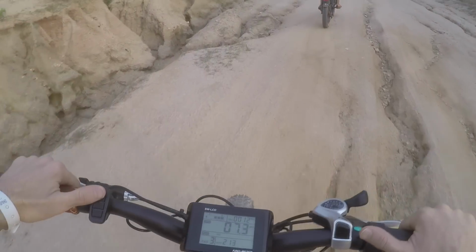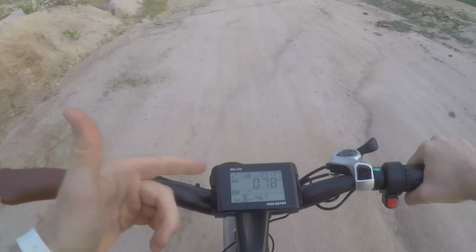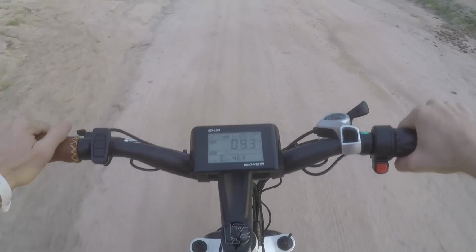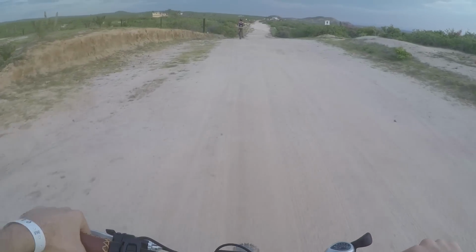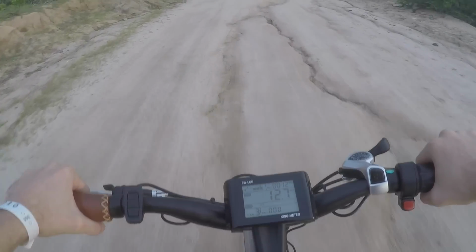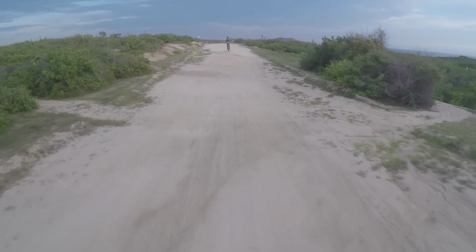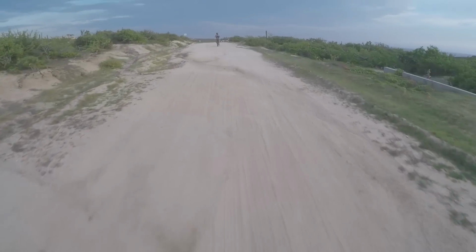And I'm gonna get up to three for this little climb. This battery is relatively full, but you see that the voltage dips when you're climbing. And then you start to coast for a second, and it inches its way back up, which is kind of cool. Shifting gears.